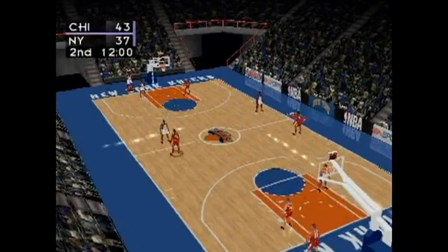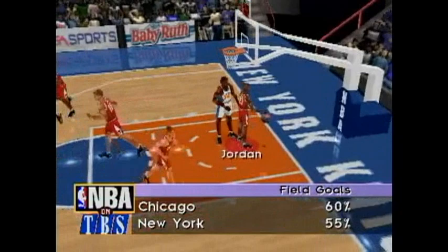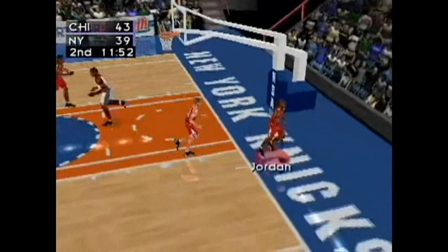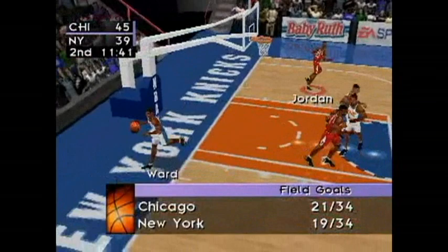Time now for the start of quarter number 2. Inbound pass to Ward. Number 23 makes an outstanding block. Oakley makes the slam. Inbound pass to Kerr. Passes to Pippen. From the left side to number 23. He puts up the jumper.